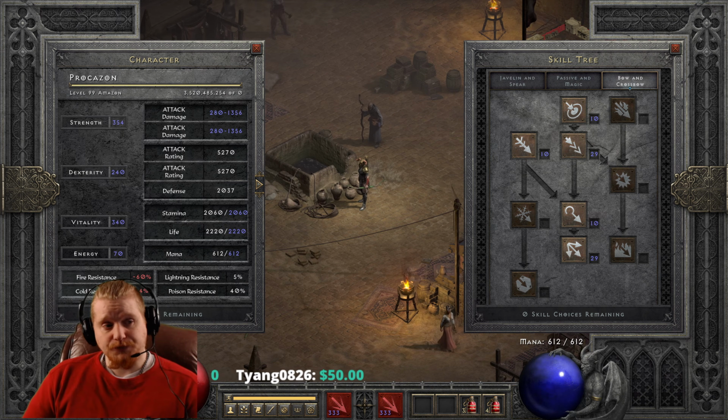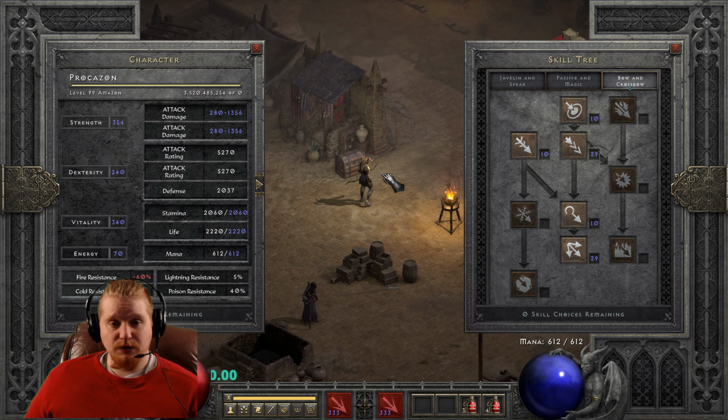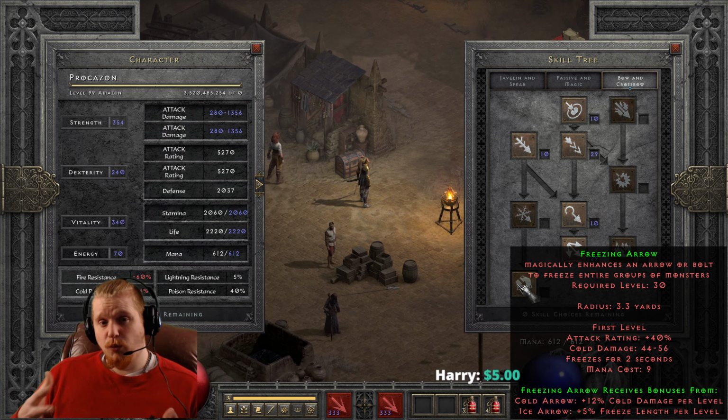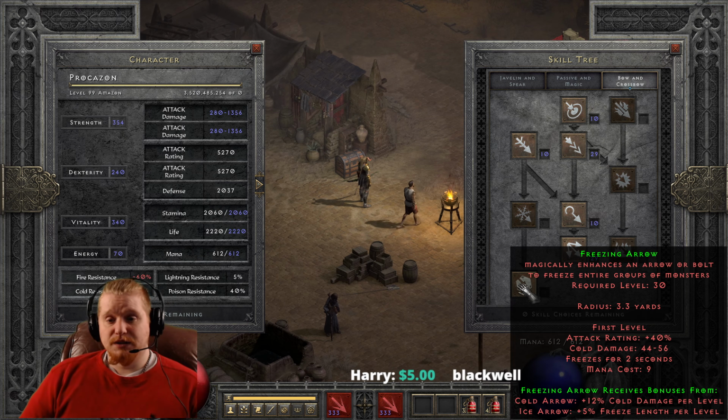So when you think about the negative 35% enemy cold resistance, don't think about it as just giving you a 35% damage bonus to the number written on the skill, because Freezing Arrow is a multiplicative skill which does more and more damage depending on how many monsters are there, and this is important.